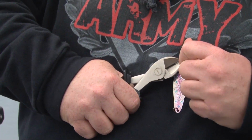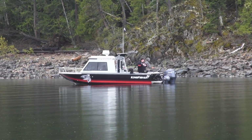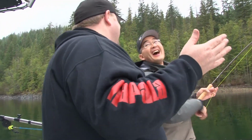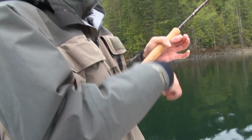Switched out with a Gamakatsu. So did your indicator go down? Wait a minute. Yeah, it was way back there though. We're trolling now. This is totally different again. Oh, this is good, Mike. That's a good start. How's it feel? Feels good. Boy, it was the initial take. It was awesome. Got 3 jumps out of him.